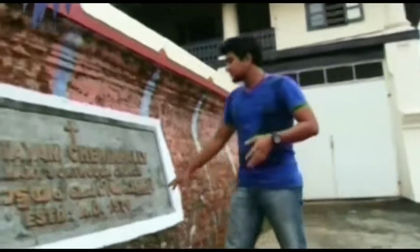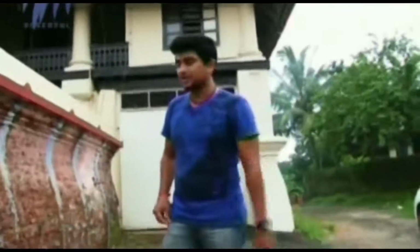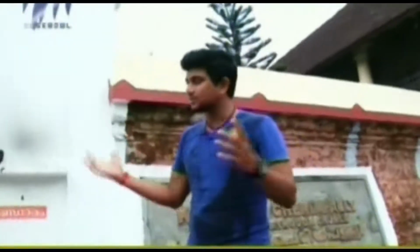As I told you earlier, we have a surprise for you that's dated close to the 16th century. This Kottayam Cheriyapally has been built in 1579. That's close to 434 years from now. It's the most ancient church around here. So we'll try to get inside and know what specialties are over there, how this church was built, and what the most important things are.